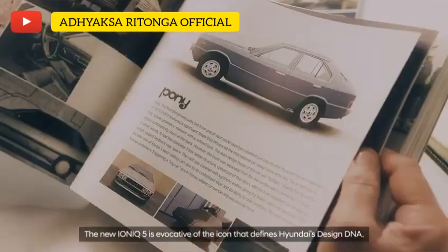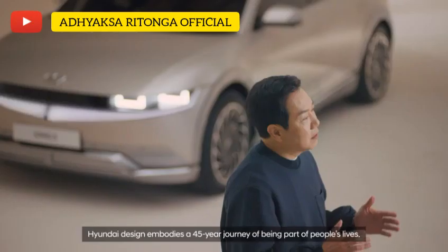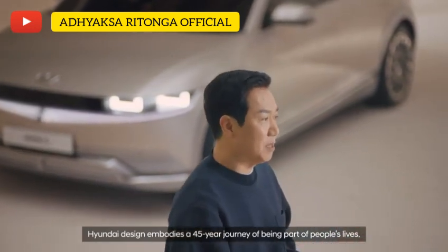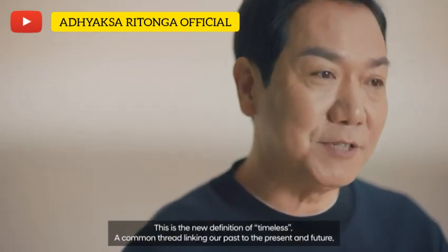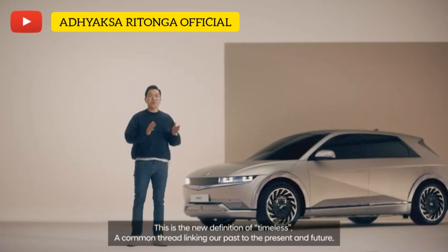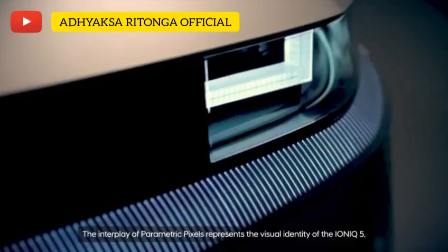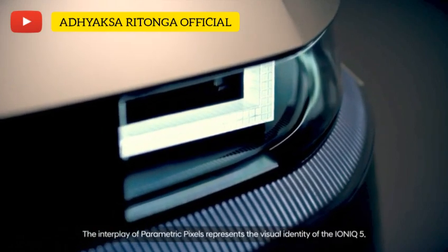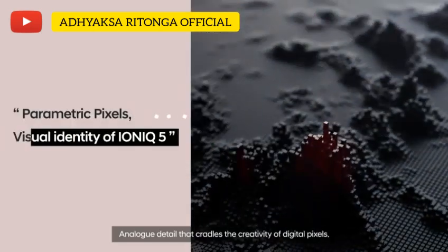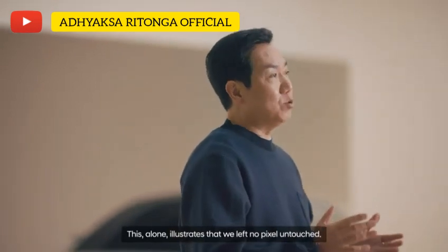The new Ioniq 5 is evocative of the icon that defines Hyundai's design DNA. Hyundai design embodies a 45-year journey of being part of people's lives. This is the new definition of timeless, a common thread linking our past to the present and future. The interplay of the parametric pixels represents the visual identity of the Ioniq 5. Analog detail that cradles the creativity of digital pixels. This alone illustrates that we left no pixel untouched.